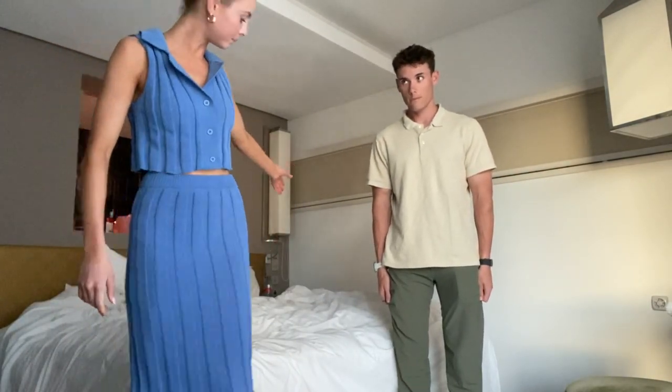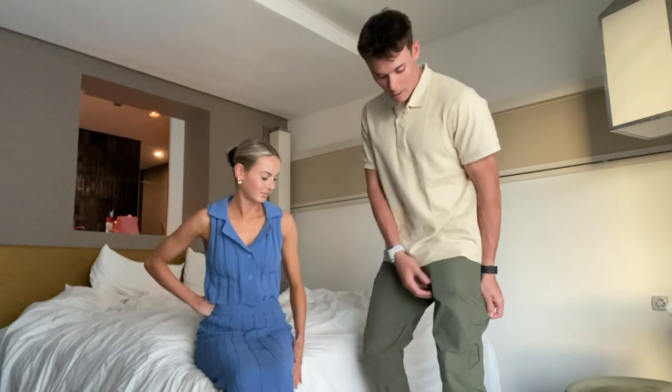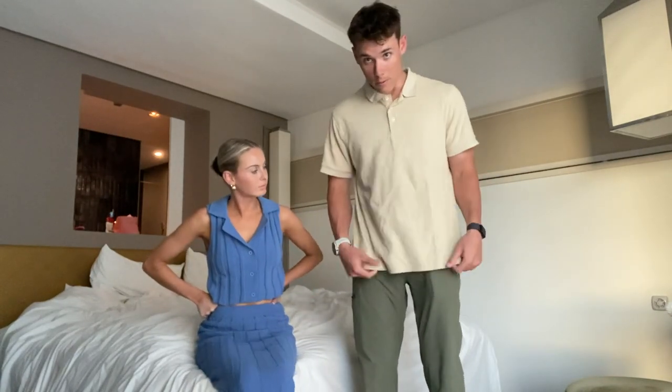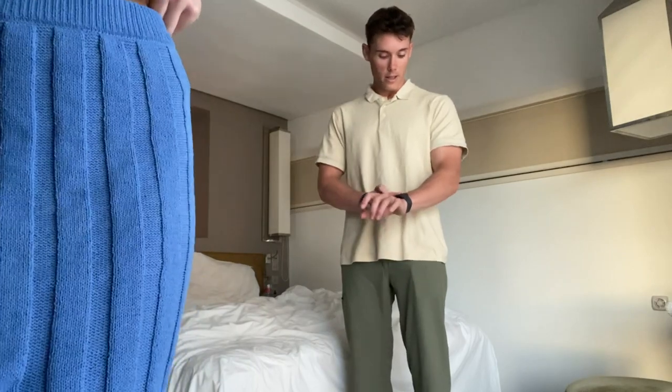Say where everything's from. Five-year-old Air Force Ones, perfect for Morocco. Patagonia pants from REI. Don't know where this is from, but shout out Nico. So cute. Whoop band for running.